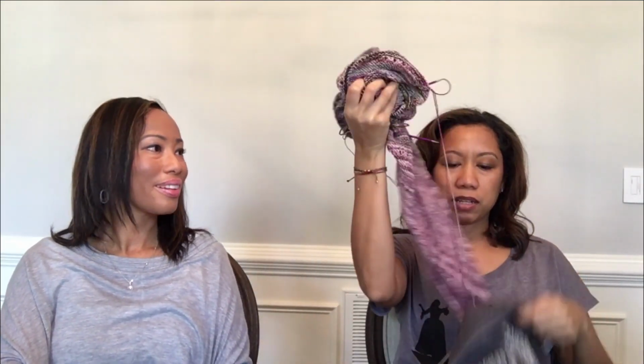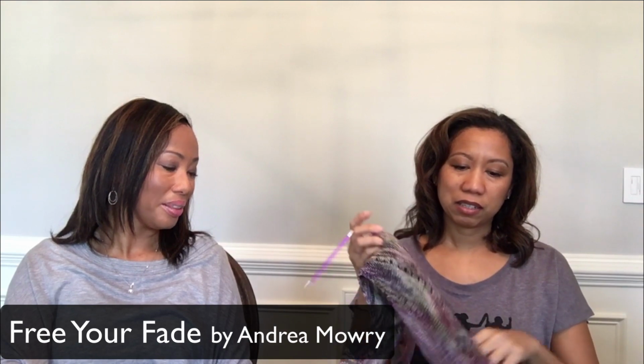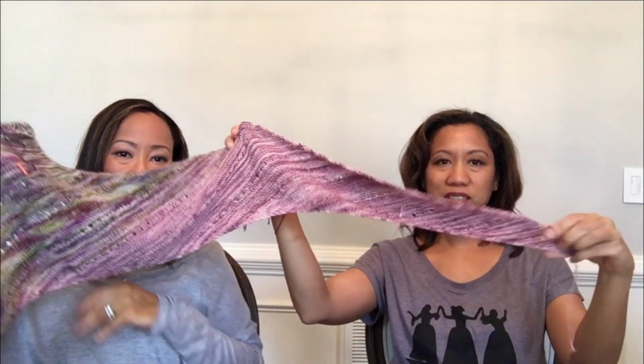Kept in my Matter Root bag. I spoke about this bag in the last podcast. And this is my Free Your Fade by Andrea Mowry. And I just started fading in the third color. Wow, you're making some serious progress. Yeah, I just started working on it exclusively once I finished the no frills. But here we go. This end.